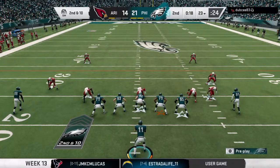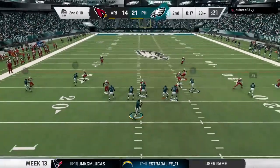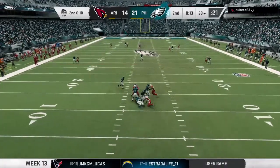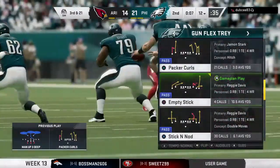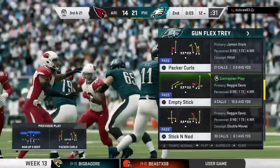Yeah, and I don't blame them one bit. I don't think you sit on the ball going into the half when you have a chance to put some more points on the board. To throw again on second down. Wentz, nowhere to escape, and he goes down. In that time for the sack, say hello to Chandler Jones. Brings up third down.